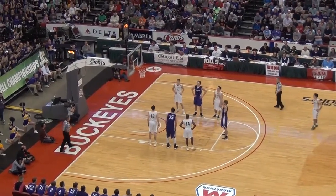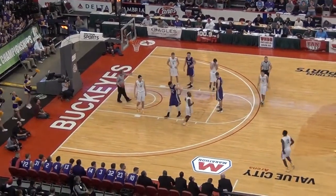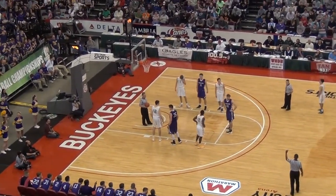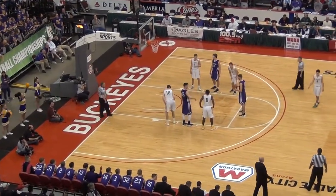Shot by Hill, up and good. St. Edward substitution 11, Michael Dowell. Checking in is Michael Dowell, 6'1" junior for St. Ed. Checking out, Demetrius Terry. Logan Hill will have a 2nd attempt. Jackson 61 and St. Ed 49.